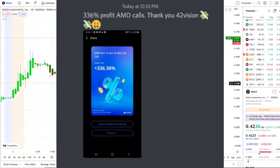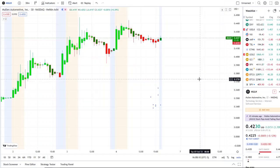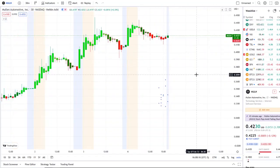So here we are with MULLEN stock pushing upwards, fighting to stay above 40 cents, rejecting at key resistance levels. And in today's video, we're going to break down what's going on within the charts, the inflow versus outflow and bull and bear indicators.